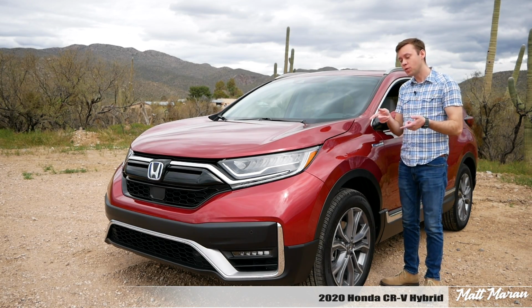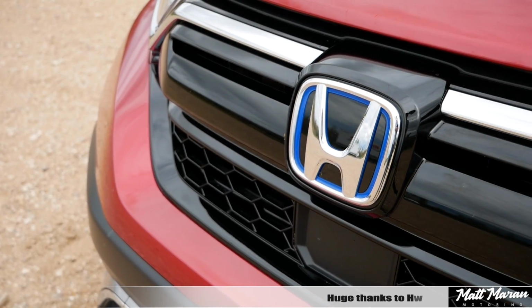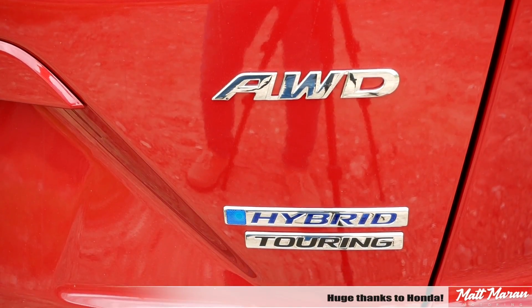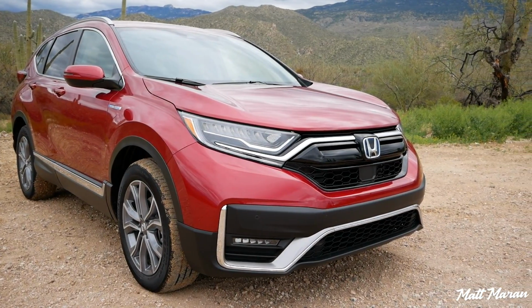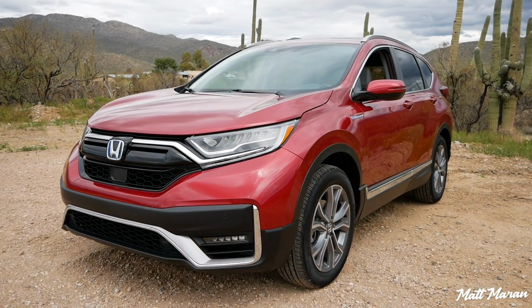This is of course the 2020 Honda CR-V Hybrid. Huge thanks to Honda for bringing me out here to Tucson, Arizona to review the all-new CR-V Hybrid for you guys today. So about the new hybrid version of the CR-V, well, it's a very nice look. Obviously it builds on the existing CR-V, which was already a very good small crossover.